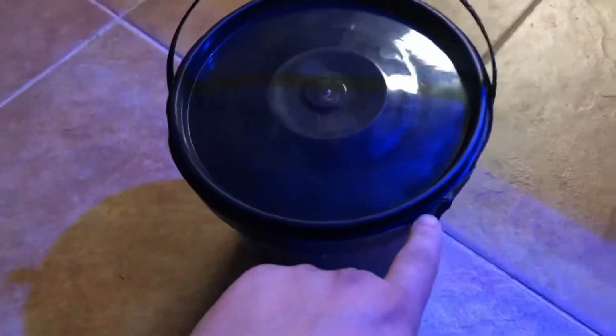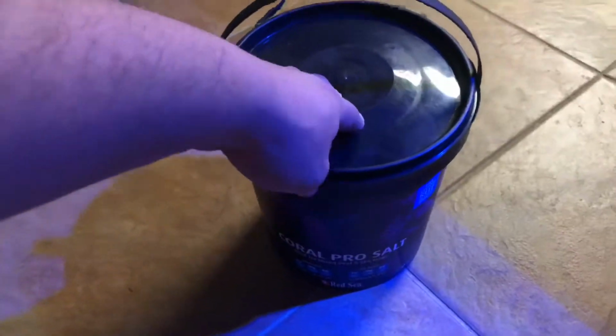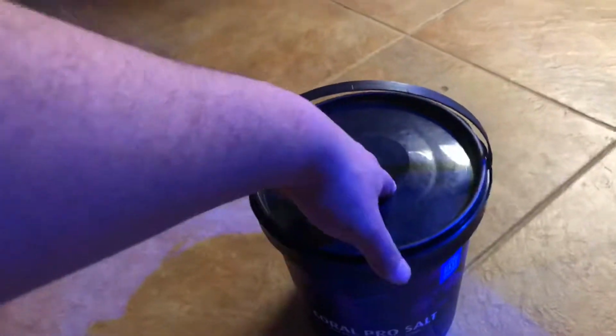I also ordered some Red Sea Coral Pro Salt from Amazon, and when I got the box, this whole container was cracked open here, and the bag of salt inside was open, and there was a lot of salt that was exposed to the air, and it rained that day. And I called Amazon, and they said they were going to send another one and ensure that it arrives safely. I'm keeping this as a backup, but I don't really know how safe I feel to use it.